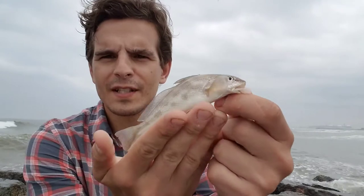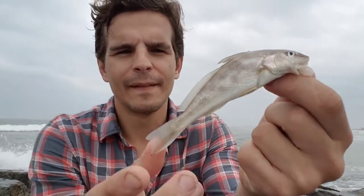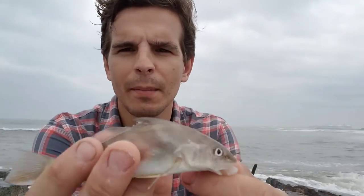All right guys, got a third species to show you. Live species, that is. A very small southern whiting. Now this is actually, and you can probably tell by looking at it, an incredibly close relative of the black drum that we had a little bit earlier. Same family of fish. This is a small one, very small one.